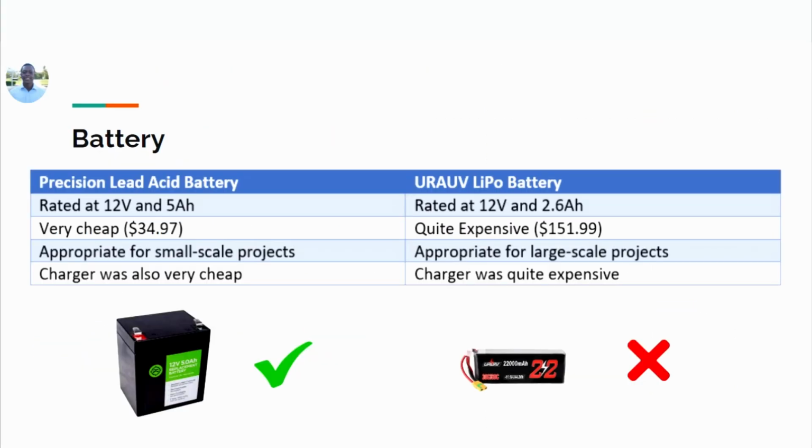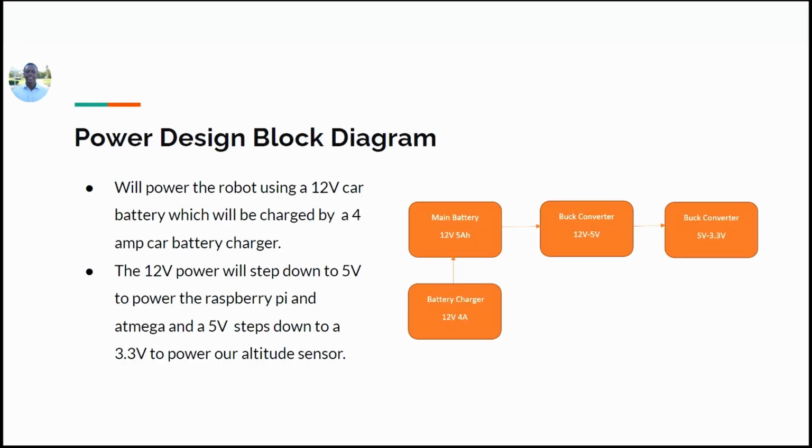For our main power source, we'll be using a battery, and we researched different types of batteries that will be appropriate for this project. And we ended up with 2 main batteries, the precision lead acid battery and the LiPo battery. After a detailed comparison, we decided to go with the lead acid battery because it's much cheaper, provides a higher amp hour rating, and the chargers are also very cheap. Here's a simplified version of our power design.